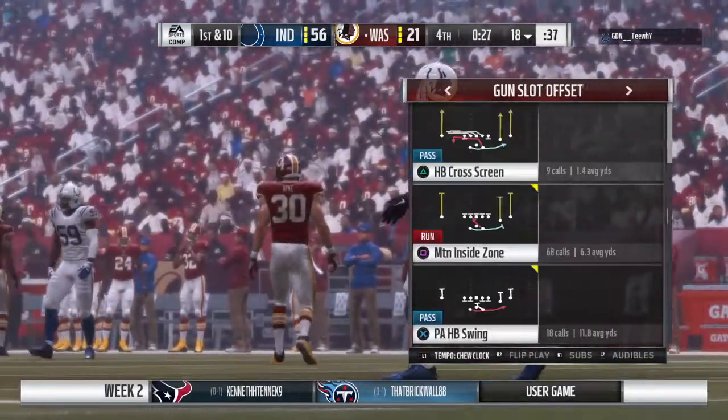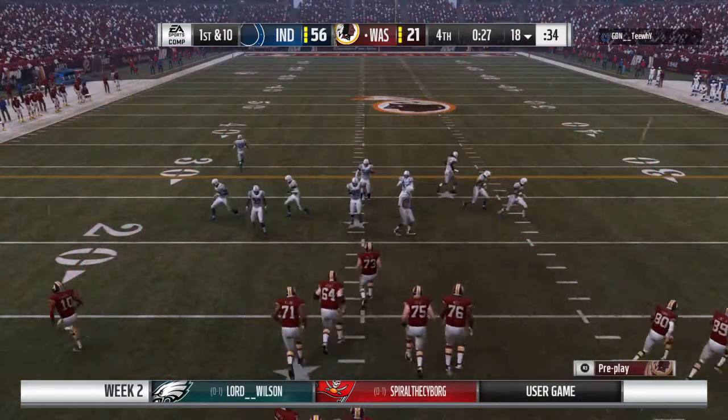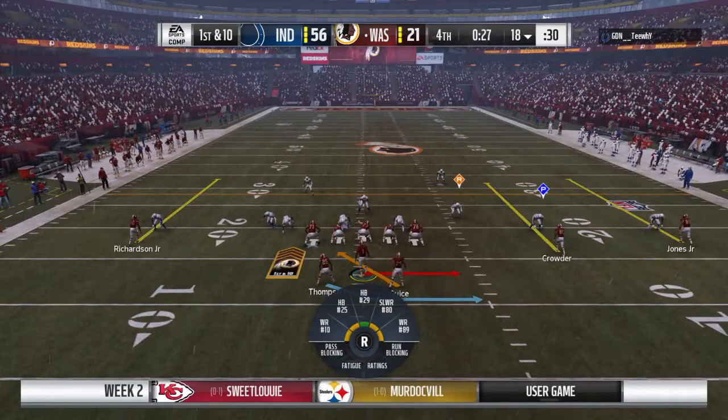And here come the Redskins now. They are just obviously getting shellacked here in this one, Charles. What's the message if you're a coach for this final drive in a lopsided game like this?